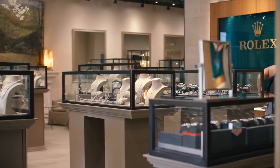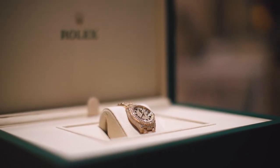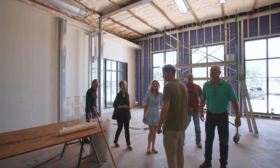We're super excited. One of the neatest components of this build is going to be the Rolex brand has its own dedicated space that's going to have a huge wow factor, and we're really excited about this piece of the project.